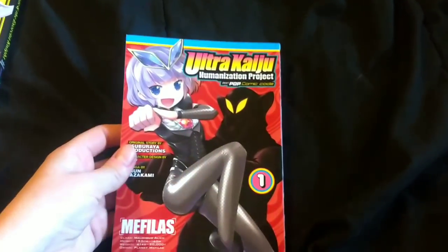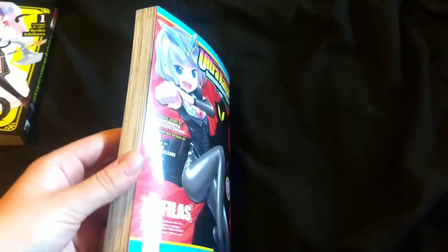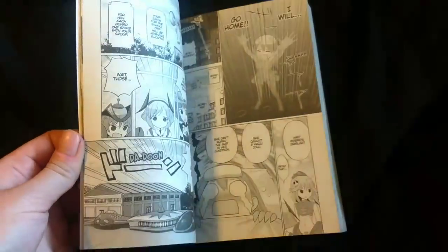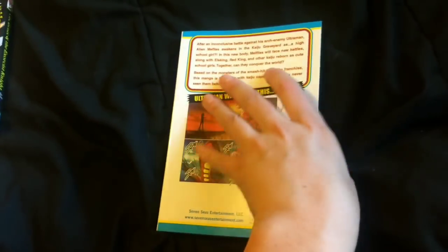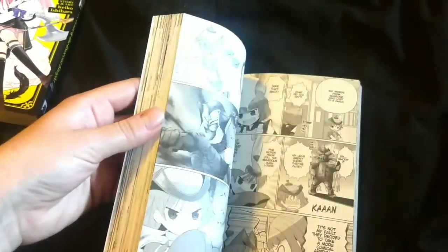Next up we have Ultra Kaiju Humanization Project, which you probably won't really like unless you like or know of Ultraman, because the characters in here are Ultraman villains, and a lot of the humor of the series comes from the fact that these are Ultraman villains and they've been turned into cute girls. The reason I got it is because my husband is a big Ultraman fan, and I'm trying to get into Ultraman.